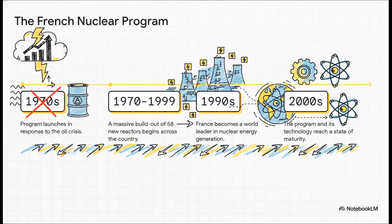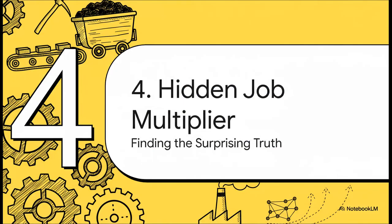And just look at how fast this happened. In just about 20 years, France totally remade its energy grid. They went from depending on fossil fuels to getting most of their electricity from nuclear. They built 58 reactors in that time. This was not a slow, gradual change. This was a revolution.